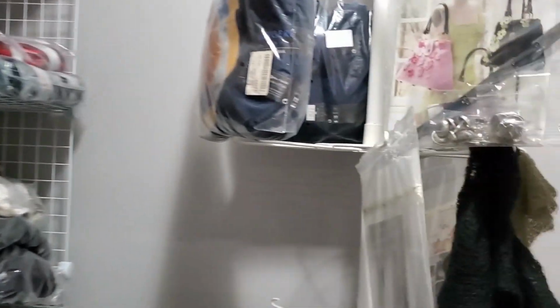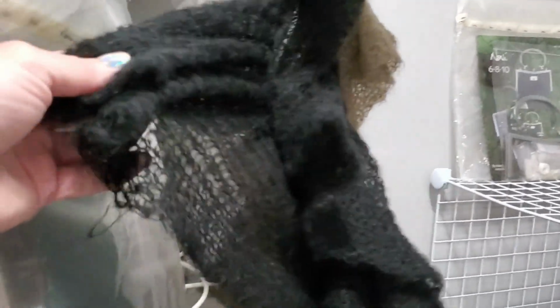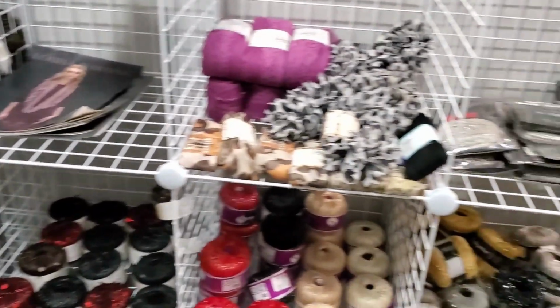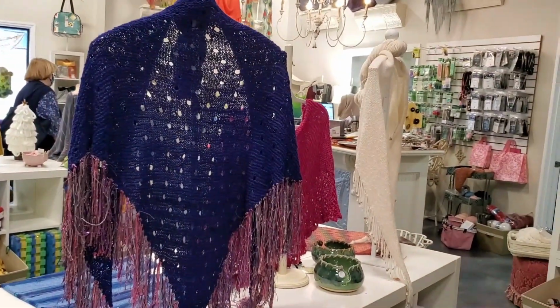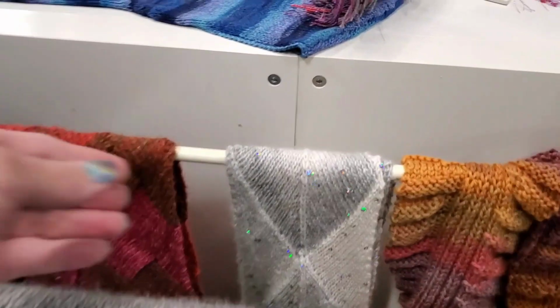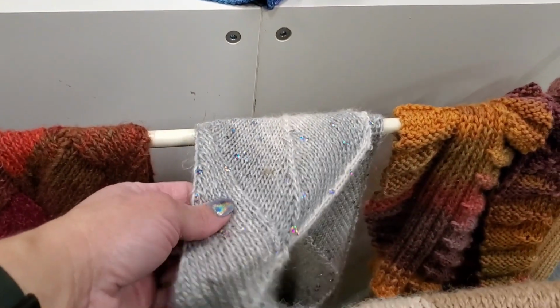Okay, I got to get out of the sale room. But look at that. That's stunning. I'm sorry if I'm spinning you guys too fast, but I seriously have to hurry. I'm so sad. You guys have no idea. Look at this. Look at these samples. Look at this with the sequins.